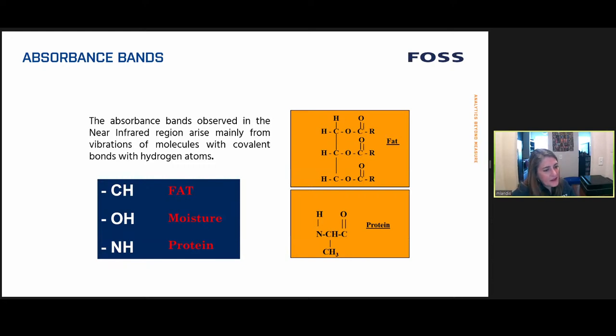The absorbance bands observed in the near-infrared region arise mainly from vibrations of molecules that have covalent bonds with hydrogen atoms, such as with fat, moisture, and protein. With the new technology we've come out with, it's opened up areas that allow for measurement of additional parameters that are more challenging and have lower concentration ranges.